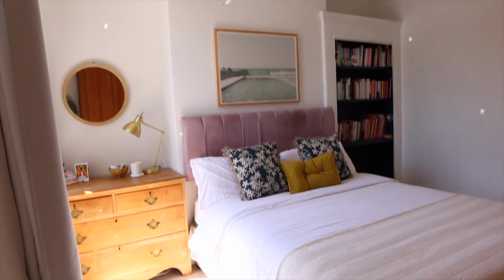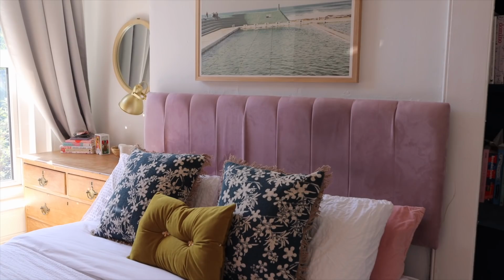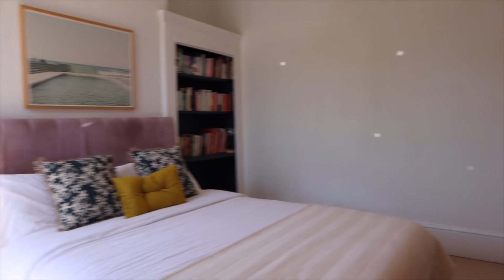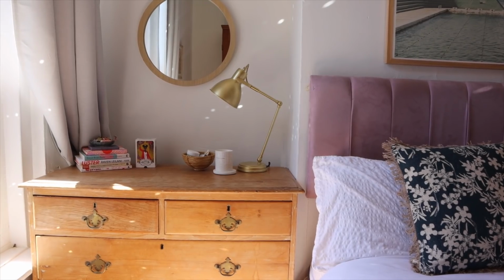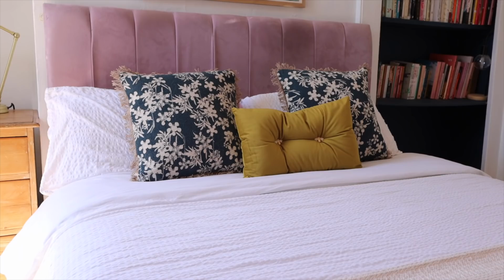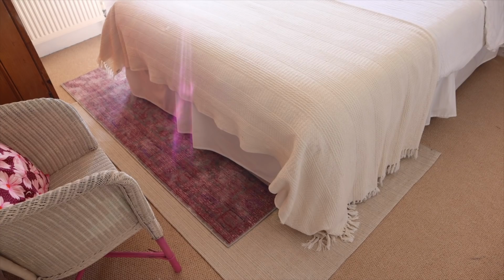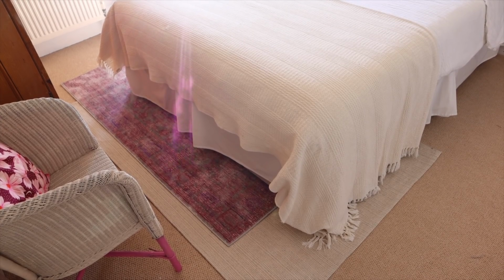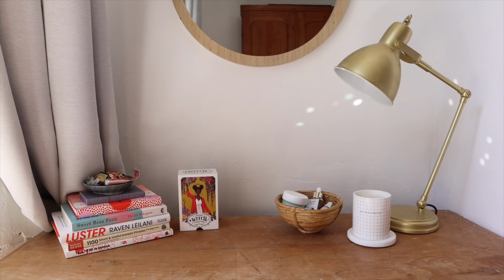This is how the bedroom turned out, and I am so pleased I did this makeover. It really was time for a change, and although I missed the blue a little bit, I still have it in my bookcase. I love how the light colour on the wall really makes all the other colours pop, like the headboard, the cushions, the rug, and I think it complements the wooden furniture really well because it just feels like really warm and cozy.